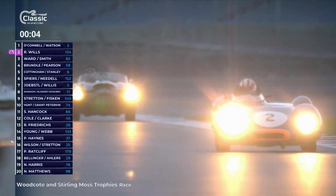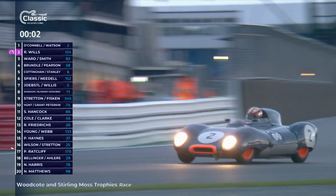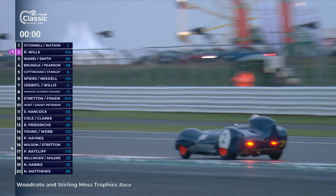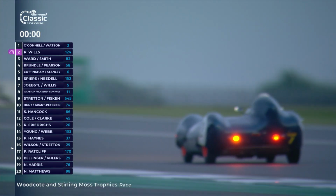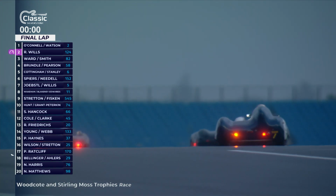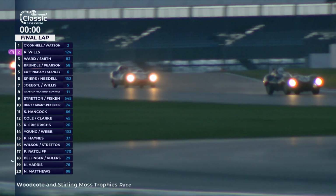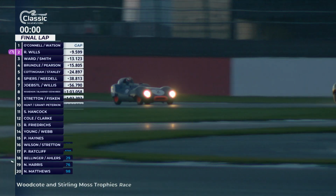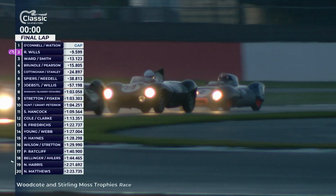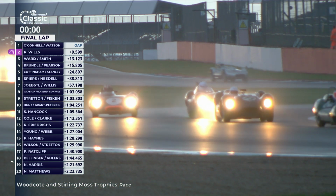Coming up towards Copse Corner now, so about halfway round the lap, and goes through the fast right-hander. Nobody to trouble him. A different story in the Woodcote Trophy, because now it's Martin Stretton and Gregor Fiskin at the wheel, catching up the leaders, just less than a second between them. We can see there on the graphic, in fact, just about 0.25 of a second between them.